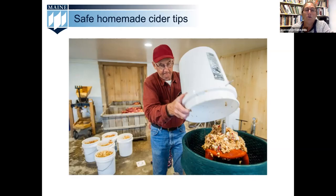And you want to limit the exposure of your pressed cider to the air and to insects. I know several times that I've been pressing cider, we've had bees that like to join the party as well. So just be aware of that. They're drawn to the sweetness, and minimize the exposure of the cider to insects and air.